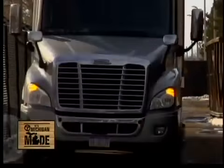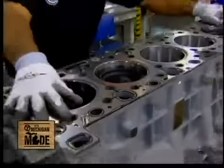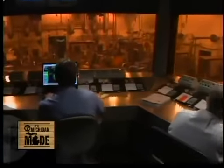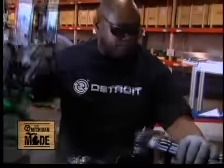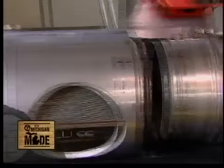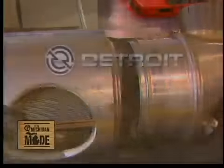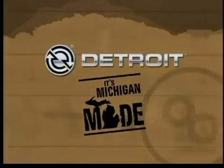They keep trucks rolling in Michigan, across the country, around the world. They are Detroit engines built by the Detroit Diesel Corporation, and they are powerhouses. Established in 1938, the company is proud of its commitment to Michigan and its partnership with its UAW workforce, who also build Detroit axles and Detroit filters. It's engineering for the future. Detroit engines, Detroit axles, Detroit filters, all from the Detroit Diesel Corporation, and it's Michigan made.